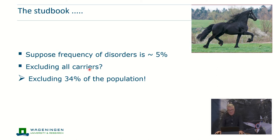Well, you should bear in mind that the frequency of carriers might be much higher than what you would expect from the frequency or the prevalence of the disorders. So suppose that the frequency of the disorder is about 5%, so one in 20 foals born is suffering from it. How many carriers are there in the population? That will be about 34%, so one in three. And that means also, if there is not a particular selection in the stallions, that one in three of the stallions is a carrier of it.